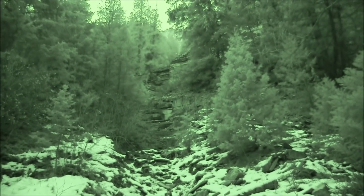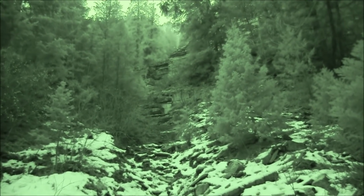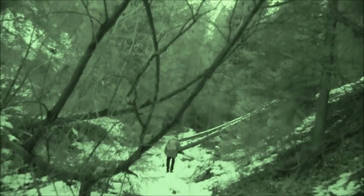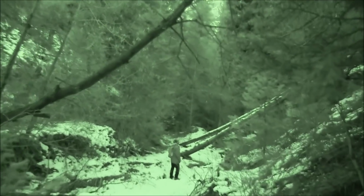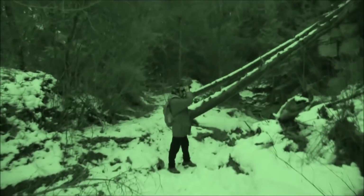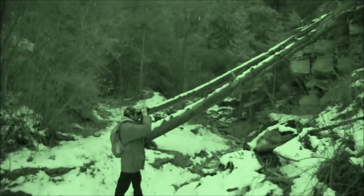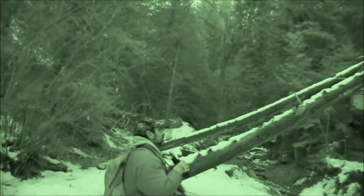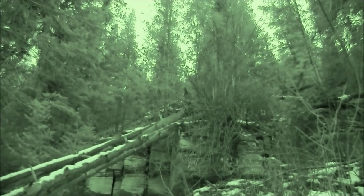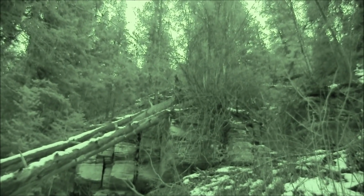Hopefully we'll see some elk. We should probably be quiet. We got the infrared camera on, and we're in the snow with the half moon this weekend. Just want to show you guys where Mike's glassing. Everybody likes this spot.